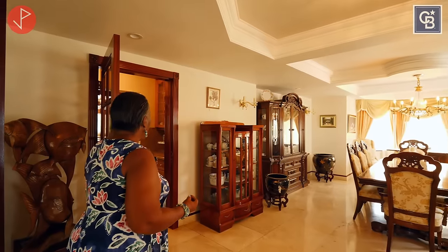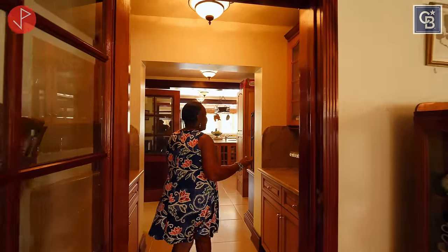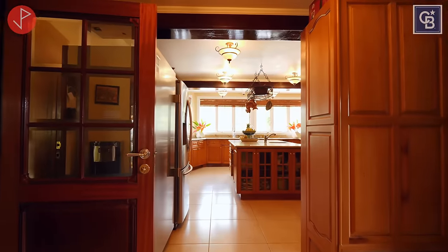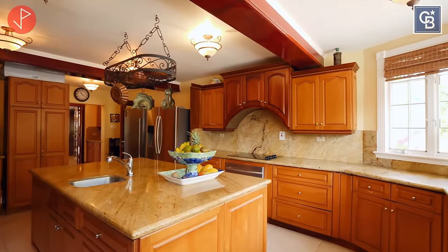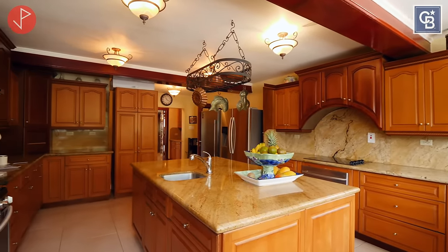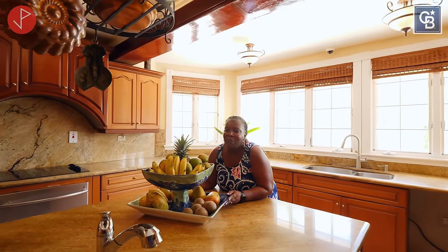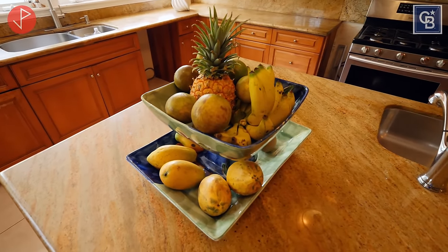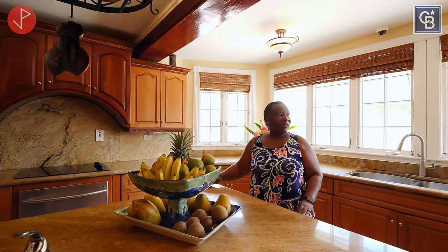And then from here, we take a turn to the butler's pantry that takes us straight into the kitchen. So you will see this amazing chef's kitchen, also very well appointed. The flowers, the ginger lilies, anthuriums are from the garden. But one of my main interests as we walk around are the fruits that we actually managed to get from the garden. Can anyone tell me what these are? Everything is from the owner's garden.